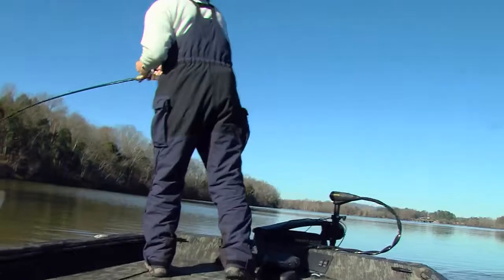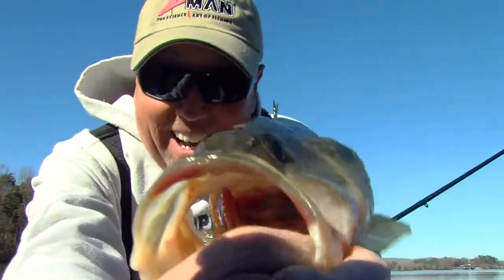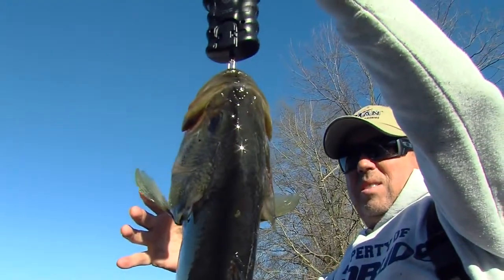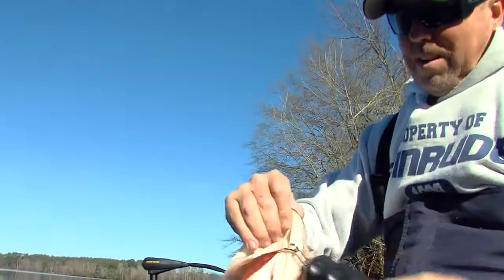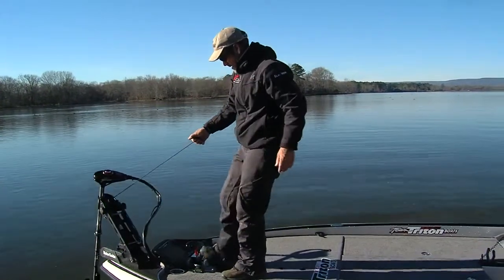Golly, what a fish. Just a big mouth on him. Another palmetto bass right there. 2.12. Can you believe that? I thought I had a 5-pounder. Just a long, lean fish. Oh, it's a 2-horse race.